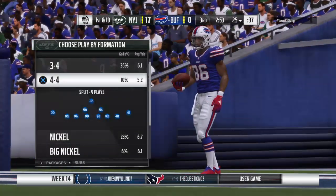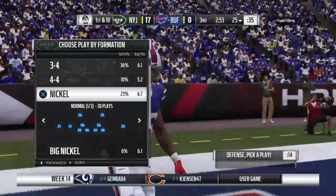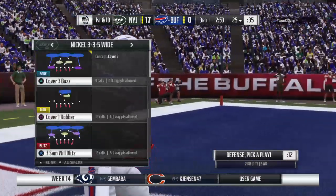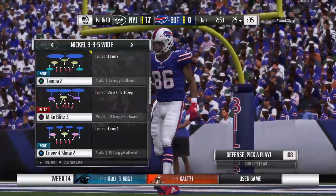Here's the Buffalo offense now as they get set to take over here. And following the interception, just any interception, are you a little bit more cautious when you start that next drive, or no, you just throw that out the window?